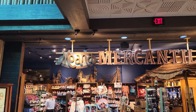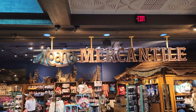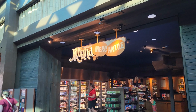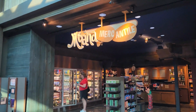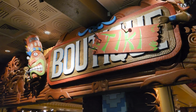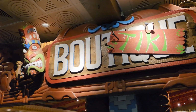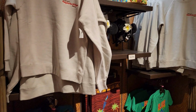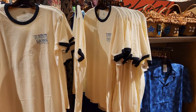And checking out the gift shops. Moana's Mercantile caters to the kids on one side, and then on the other is going to be where you can pick up any groceries or sundry items you might need. BouTiki, on the other hand, has a lot of high-end merchandise that's specific to the Polynesian resort and your typical souvenirs.